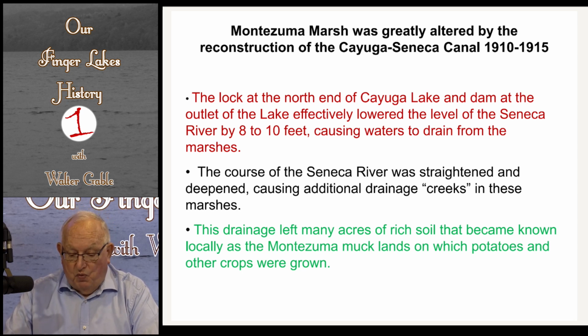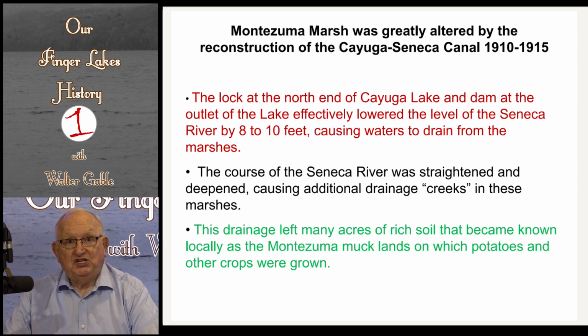Before 1920, the state of New York completed its major renovation of the Erie Canal, with the Richmond Aqueduct removed so that the Erie Canal would now be at the same water level as the Seneca River and Canal. For purposes of this program, that renovation meant that the water level of the Seneca River throughout the Montezuma marshes was lowered by at least 8 feet. This caused a major draining of the natural marshes.